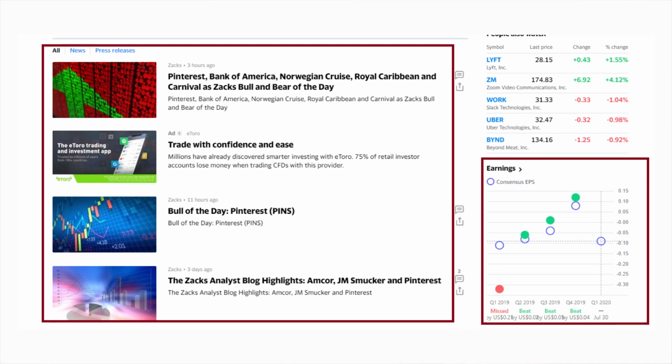I also have underneath a couple of news articles. Now this will come in useful later on, so just bear that in mind. Now on the right hand side of the homepage, you'll also have its earnings. On the earnings, you'll see historically how well it has done on the EPS front. So you'll be able to see if they normally miss earnings or normally beat earnings. You'll also be able to see what is forecast for earnings, and if they're moving in the right way.